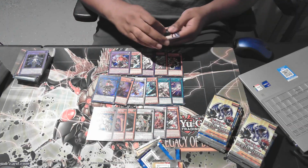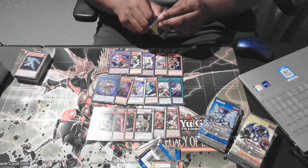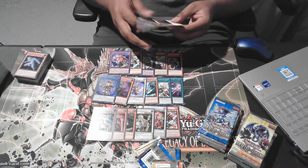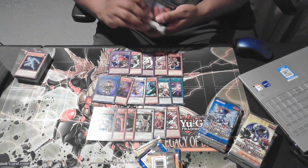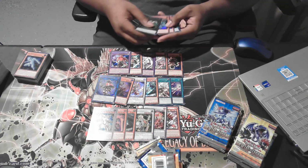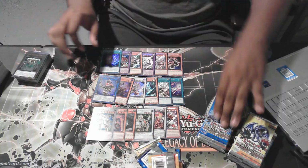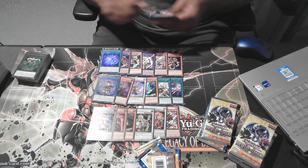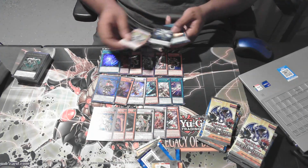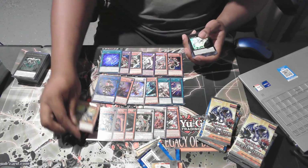So, case in point, Lordly Lode from this exact set being the same rarity that it already was, or I think it was secret already. I'm not sure, but either way, they made it short in this set so that you had to buy more of this set to obtain the card. Oh, cool, Neos. Gotta love E-Hero cards.